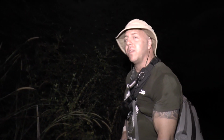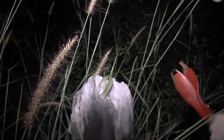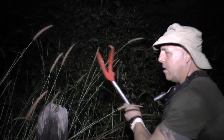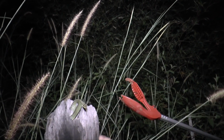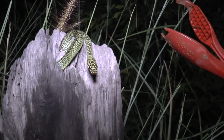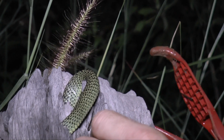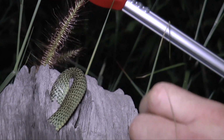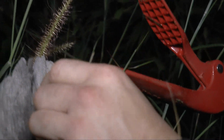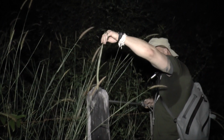Here we're on our way back after catching that krait. There's a flying snake right here. Looks like it's going into this wood here. Oh, there he is. He thinks my finger is a gecko. I think he had his head out the side of here. Oh, here we go. Oh, there we go.